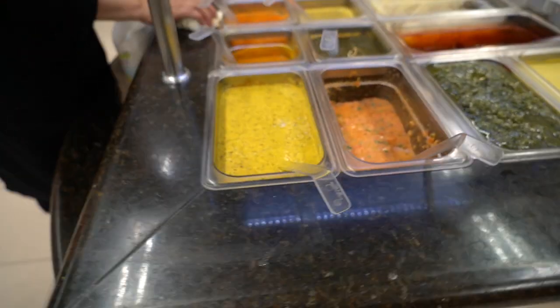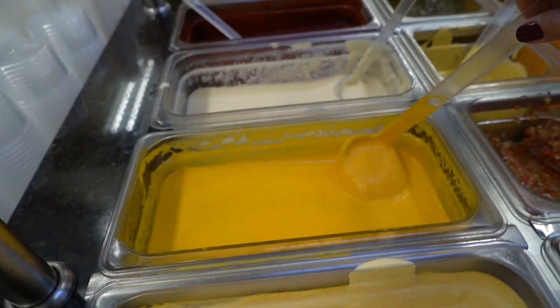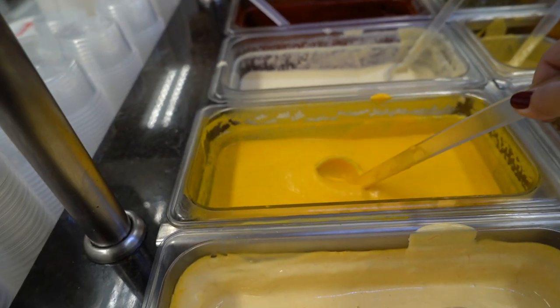So we've got all the different sauces, the yellow chili. ¿Dónde está la salsa de ají amarillo? Esta. So that's the yellow chili huancaina sauce. That's the yellow chili sauce. Look at that. The famous yellow chili, and we love to have it in a sauce.